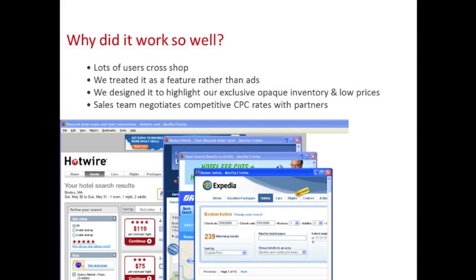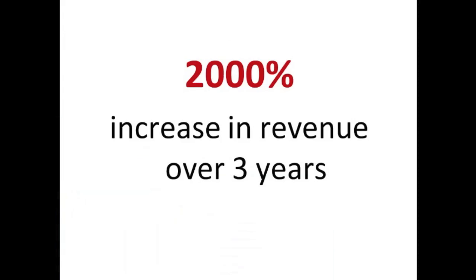But from talking to our customers, they actually believed that we were giving them real data from our competitors when we opened a new window. When we actually incorporated it into the page, they thought we were somehow manipulating the information. So we took that step there. And then, of course, our sales team would negotiate competitive CPC rates with our partners, which is how we were actually able to build out revenue here, which resulted in a 2,000% increase in revenue over 3 years.